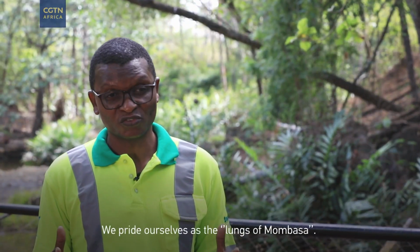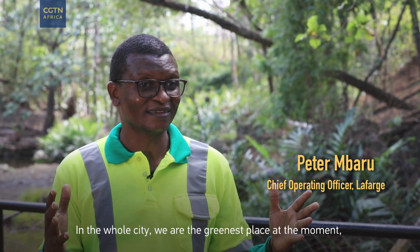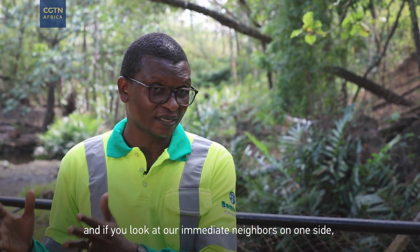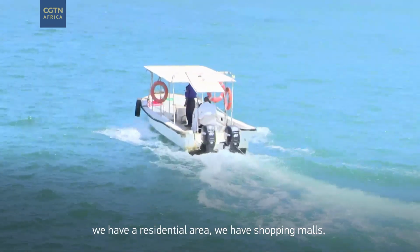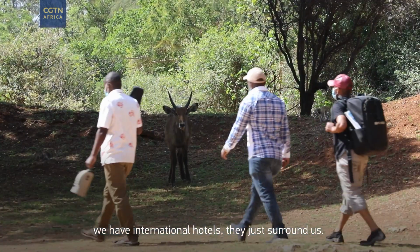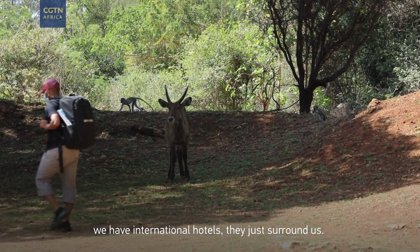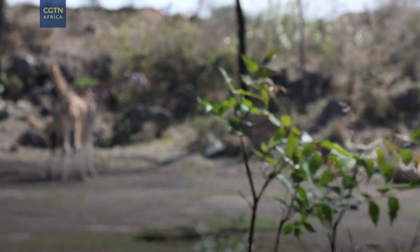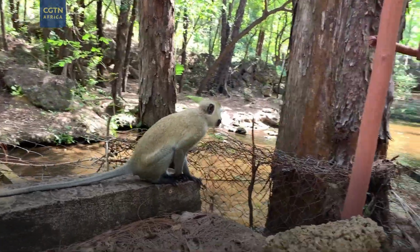We pride ourselves as the lungs of Mombasa. If you see in the whole city, I think we are the greenest place at the moment. And if you look at our immediate neighbors, on one side we have a residential area, we have shopping complexes or shopping malls, we have the international hotels or high-end hotels. They're just surrounding us. This goes to confirm that people are really taking advantage of, or utilizing, the facility which is here.